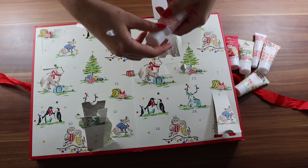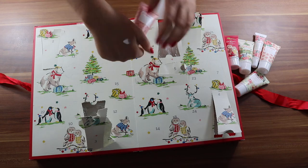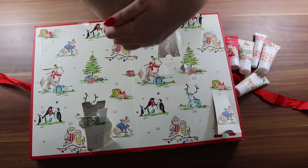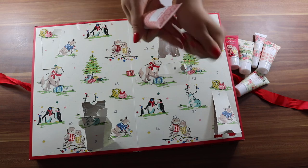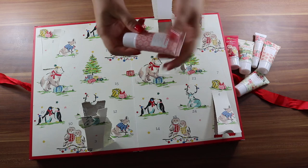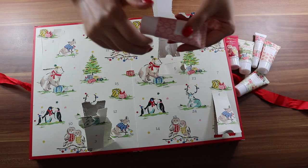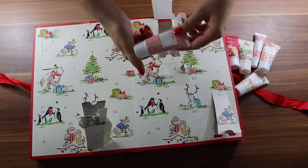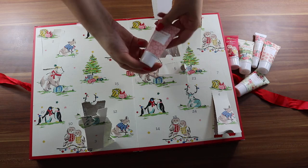Look, it's quite thick. Quite moisturizing. Oh, really moisturizing. Oh, it smells quite nice. Lightly scented rose. Rose is dominant here.